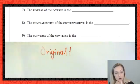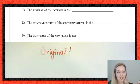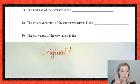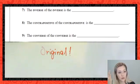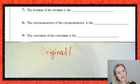And I'm going to keep that on there because actually, without us working through questions number 7 and number 9, those 2 answers are also the original. It's kind of coincidental, but it's also purposeful, because let's think about the converse. We just talked about it. The converse of the converse already switches, so if I switch one more time, and there's only 2 options, I'm back at my original. Going to number 7, the inverse just negates, which takes the opposite. And since there's only 2 options in taking the opposite of something, I've taken the opposite, then I take the opposite again. Okay, I'm back at my original. So questions 7, 8, and 9 all have answers of original.